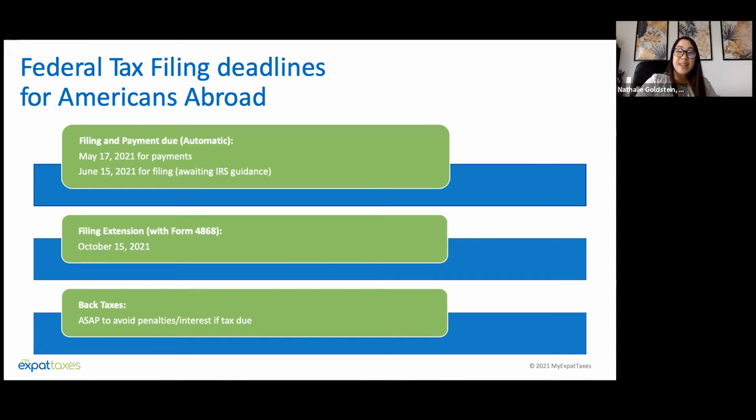So if you have back taxes, obviously try to file them ASAP. If you're going under the streamlined procedure, which is an amnesty program, there is a bit more time and you're not necessarily charged late filing fees or penalties, but I would still say do it as soon as possible, because interest is always accruing from the date that the tax was owed. And if you're not going through the streamlined procedure, you just missed, say, 2018 and 2019, if there is tax due, there are late penalties due for filing and paying.